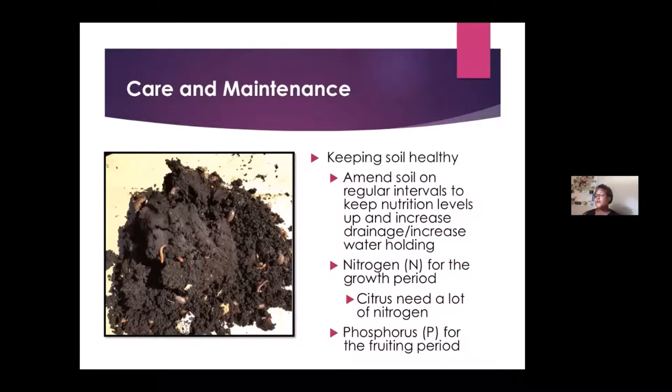And especially if you have containers, I have to amend my containers. Depending on what I'm growing, I probably amend my fruit trees or add something to my fruit trees every 4 to 6 weeks. And the annuals, sometimes a little bit more often too, especially now as we're working our way into fall, most of our plants are mostly going to be leaves, so nitrogen is going to be important.